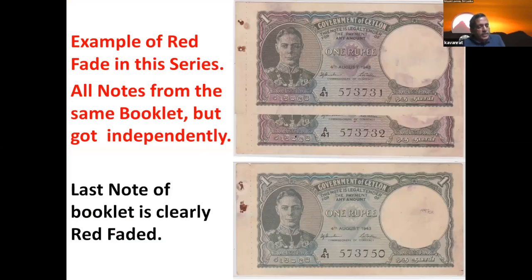And I can prove this red fade with these 3 currency notes. They are from the same book because they have the same serial numbers A/41 573. And the first 2 notes are 731 and 732, which are red. The same book, which would have had 25 notes, would basically have gone up to 50. And I have the last note of that book, which clearly has a red fade on it. So these notes would have definitely been the same color at one time. And the lower note looks like my 1947 10,000 rupee note.